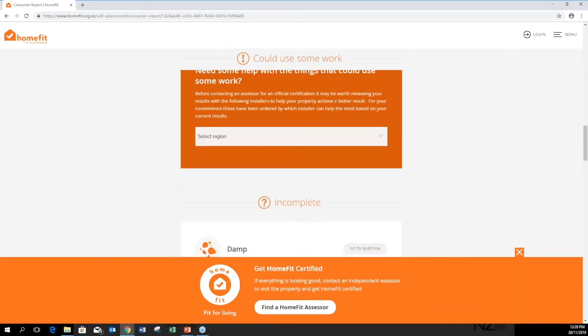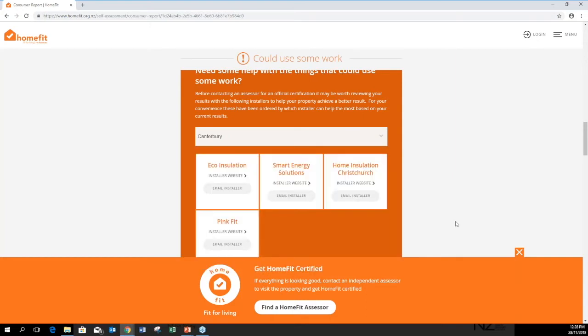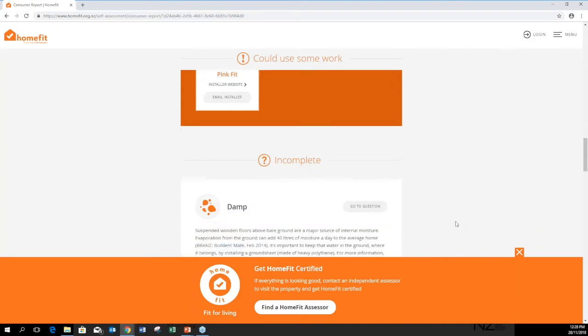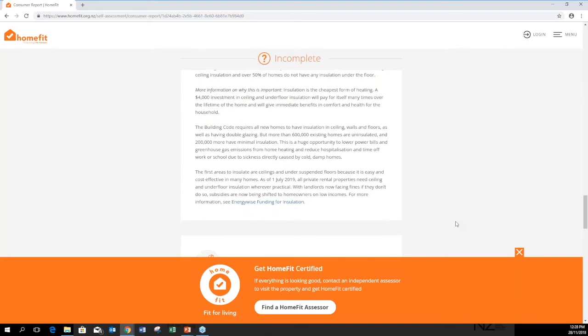And in that area there, you can then find out which particular installers are available in your particular area. Say Canterbury, there's 4 installers there, and you can click through to their emails and send them a copy of the report so that they can actually help you fulfill some of the outstanding issues. So that's kind of how the assessment looks.